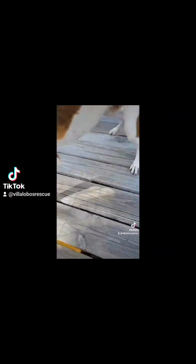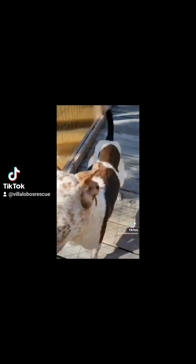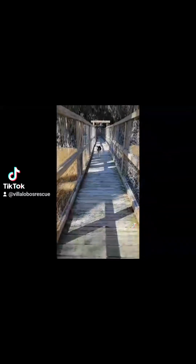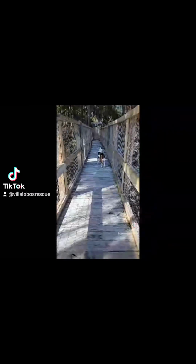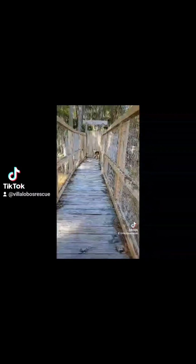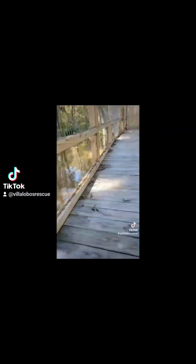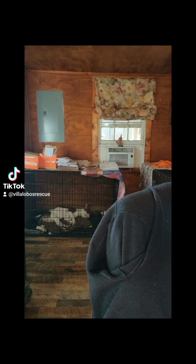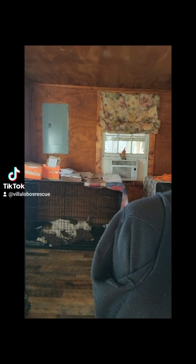And it doesn't take him long to fit right in. And look at the difference with him in this crate after being here less than an hour. Just amazing. Environment is everything.